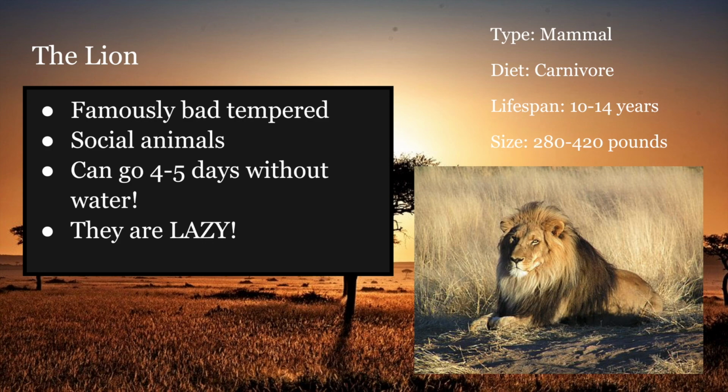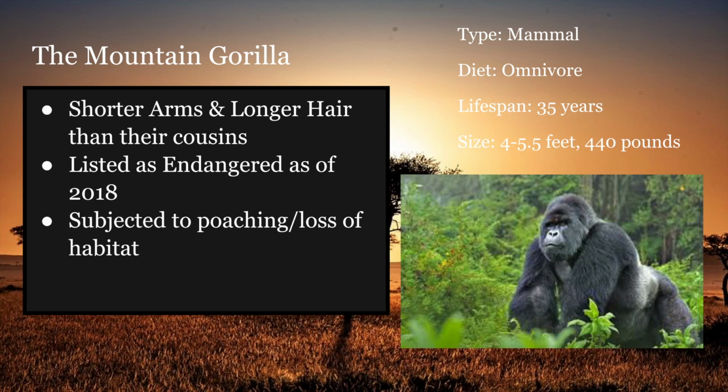Then we have the mountain gorilla. So these guys aren't located directly on the African savanna. However, the video did mention them as living in the jungle on the other side of the mountains that separate the jungle from the savanna. So I just wanted to include them because I thought some of these facts that I learned were really interesting.